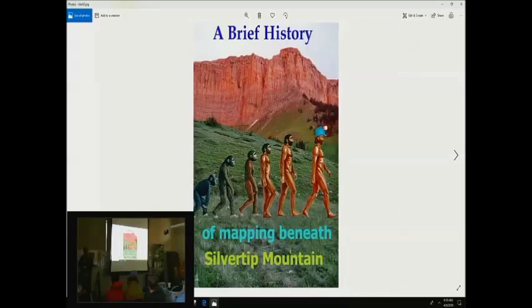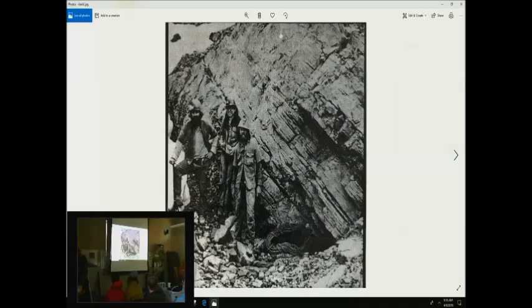Ian suggested a brief history of caving. We have changed a little bit. Caving in the Silvertip area started in the early 70s. This is a picture of this guy here. This is Mike McEachern, the one with the long hair. And this guy here is Mike McEachern.